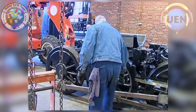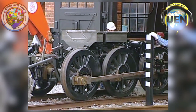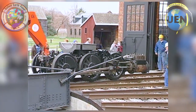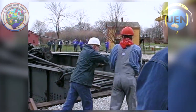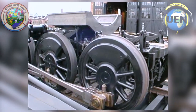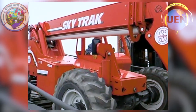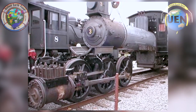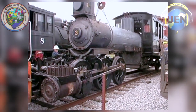Next, the loader returns to the roundhouse to retrieve the drive wheels. The intricate assemblies gingerly moved onto the turntable and brought into position for the long-awaited reunion with the chassis. The crew uses extreme care in inching the wheels into just the right position before lowering the chassis back onto the drive wheels.